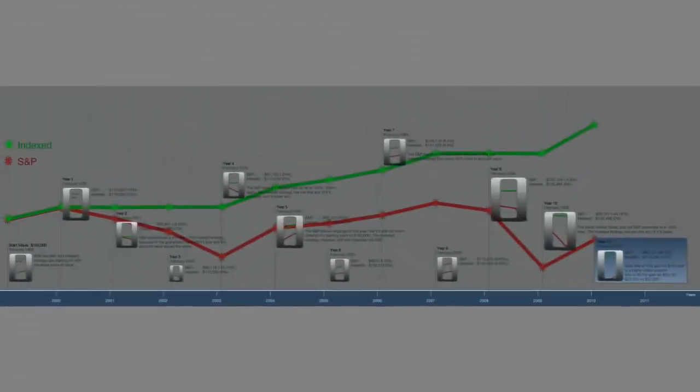So not only did we outpace the S&P in just interest in year 11, but look at our final values. What has the S&P done since the beginning of our example? It's lost about $18,000 from its $100,000 mark. It's down to $82,000. And what has our index strategy done? It's gained almost $80,000.